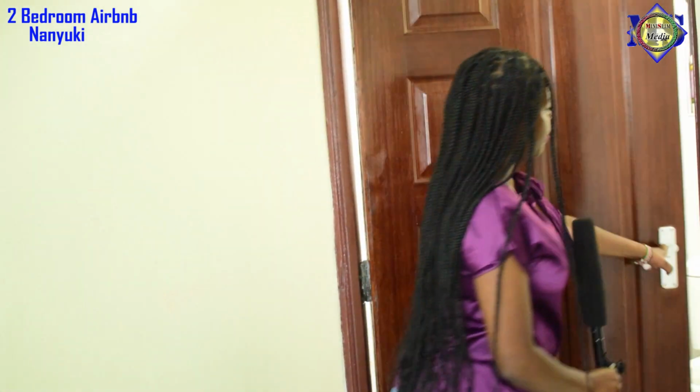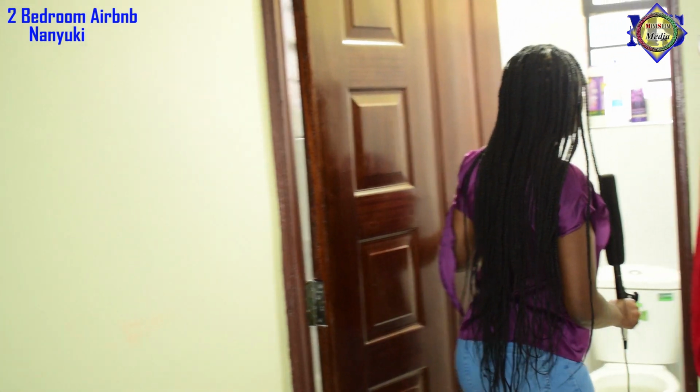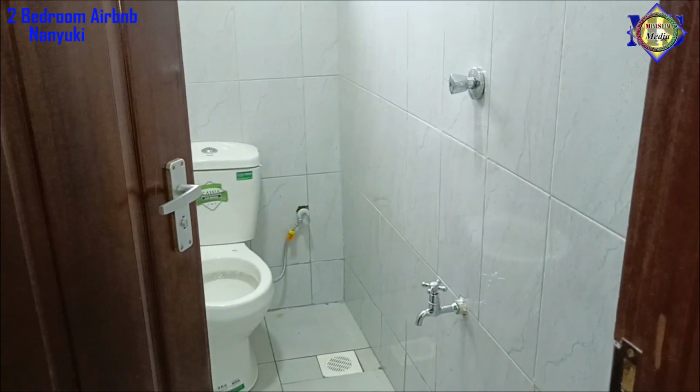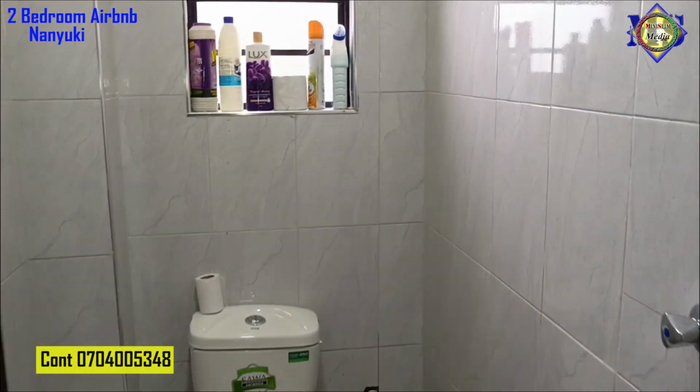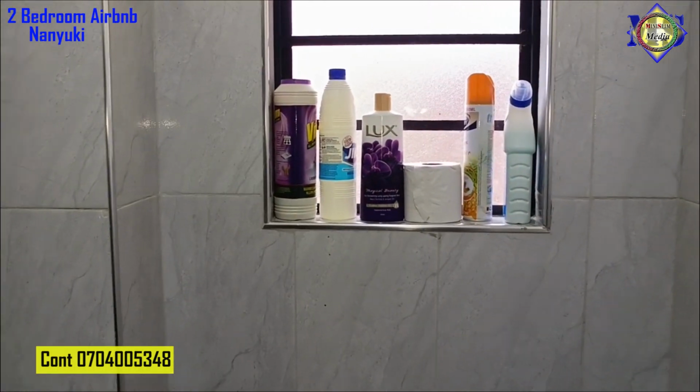Next, we have the washroom area over here, and as you can see, it's very huge, and it's a clean washroom. And also here is everything that you will be needing.